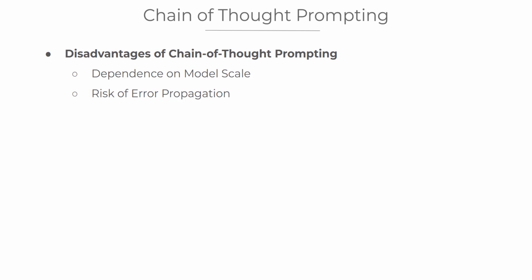Second one is risk of error propagation. Breaking a problem into steps usually improves reasoning, but if the model makes an error in one step, that mistake carries through the entire chain. This is especially problematic in Zero-Shot CoT, where the model generates reasoning chains without human-provided examples. If an early step is flawed, the final answer will likely be incorrect as well.